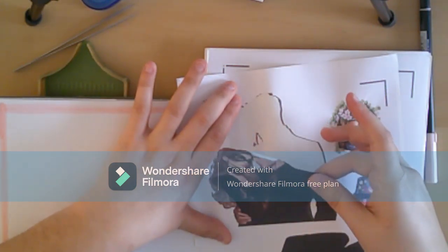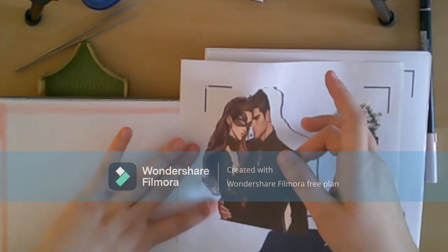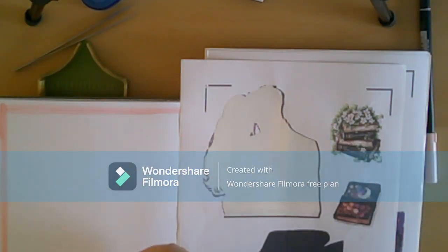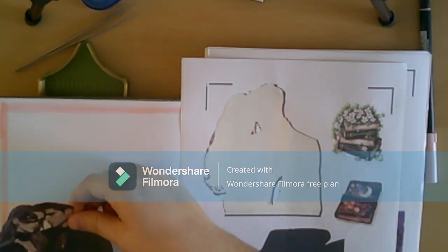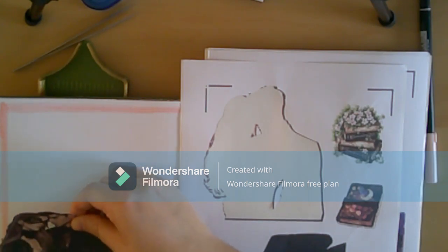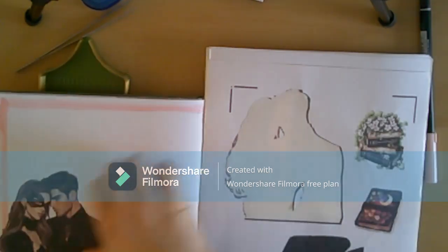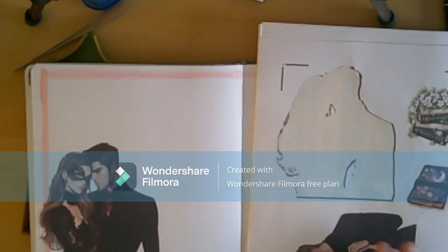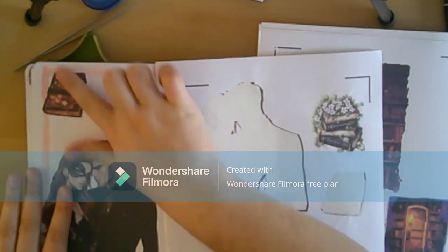I need to change my blade on my Cricut. Oops, I just ripped that sticker. That made me mad. I gotta change my blade. Oh gosh. Okay, so we're gonna lay this couple down here in the corner. So I have them in the corner. And like this book.